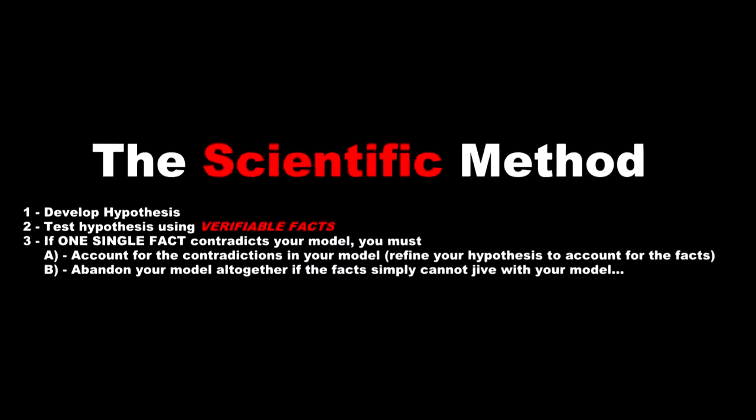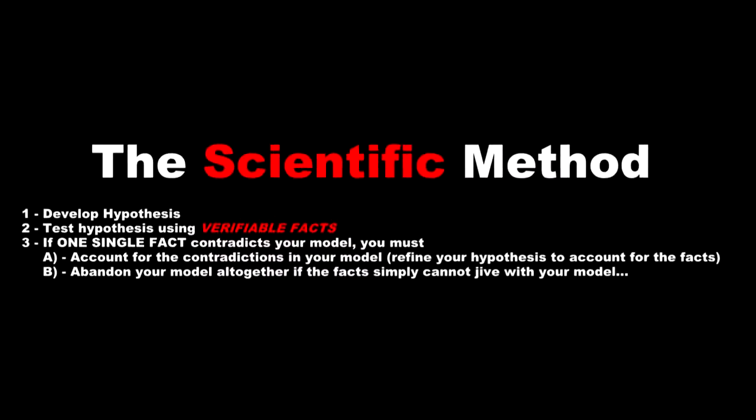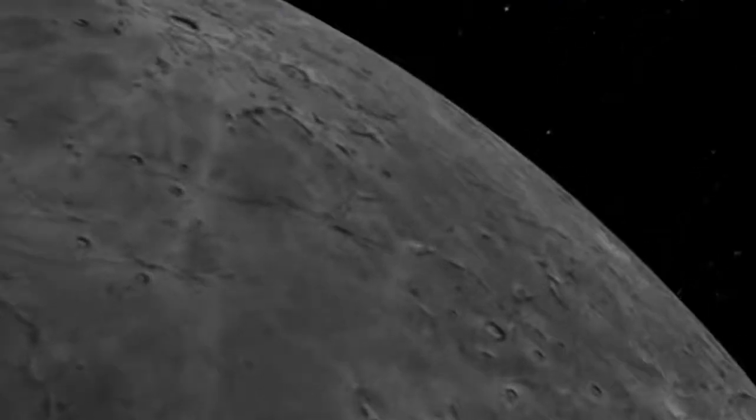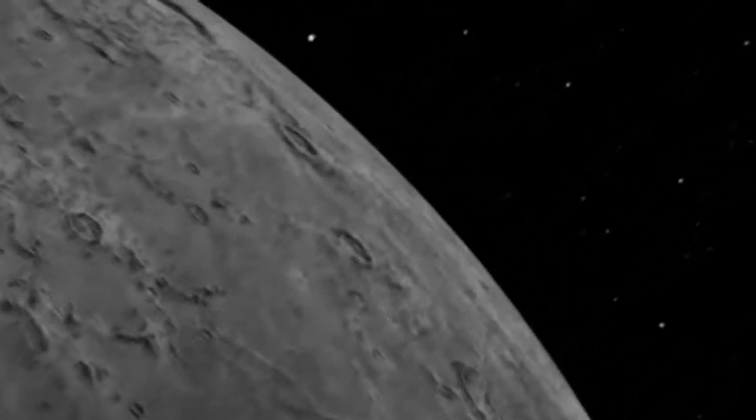People have been trained to buck the scientific method when it comes to the spinning globe in their mind. Instead of rethinking their model, they try to apologize for the facts which disprove the model. And I'll get into several facts which prove the world is definitely not a spinning globe.